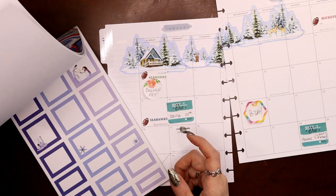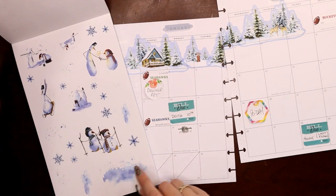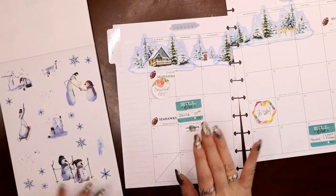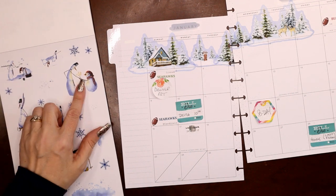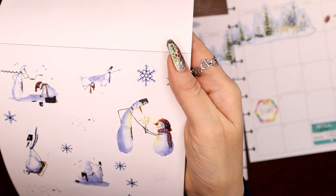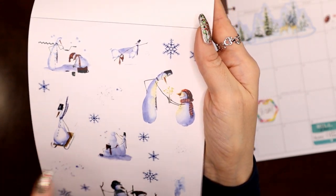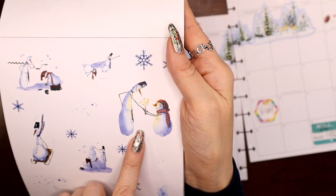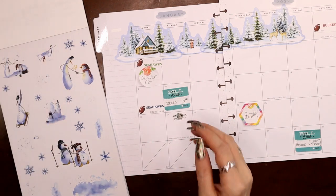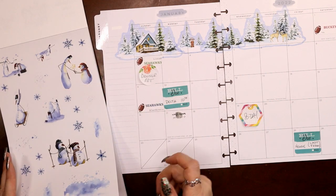Here we go. This set is snowflakes and clouds and snowmen, and these are on paper so that if you wanted to put these, like this one I think would look so cool, since they've got a little sparkler shining some light on them. That might look really cool on a blackout spread for a winter night spread. So these are paper, so that if you wanted to use them on darker paper, it wouldn't change the color.